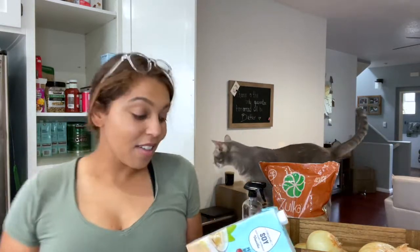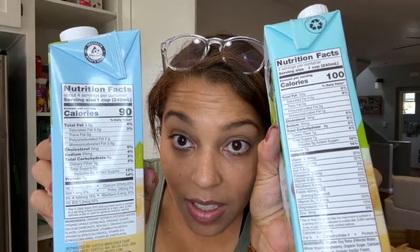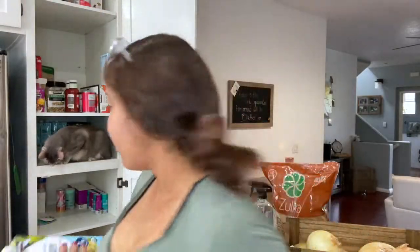Okay, let's take a little side moment. Did anybody else notice the soy milk change at Costco? They look like almost the same thing, right? Literally the same product. 7 grams of protein, woot woot, same size and everything. Okay, so I knew this one was 90 calories, and I looked at this one, it's 100 calories. Same protein, same serving size. I'm just saying. I don't know, man. I don't know. Hi, Joe.